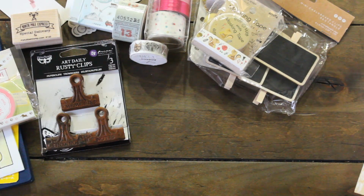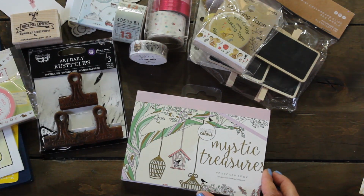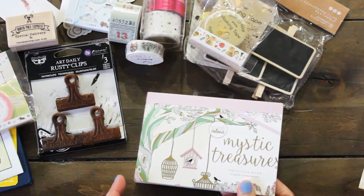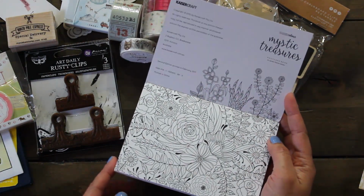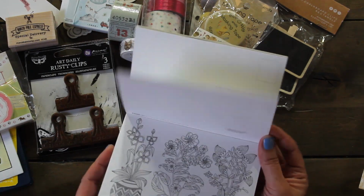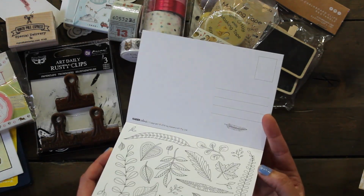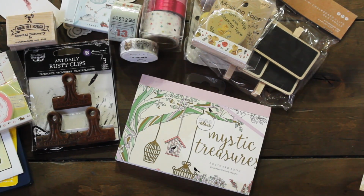And this one's a larger item. We have the Mystic Treasures postcard book. I'll have to open this and see what they look like. So this is again from Kaiser Craft. It's an Australian company. So I've seen some Tuesday Morning hauls, and I've seen some crafters beginning to see some of these paper packs that come from that company. So this is lovely. I love these postcards. Definitely going to be able to use this for my postcard journaling series. Love that. What else do we have here?